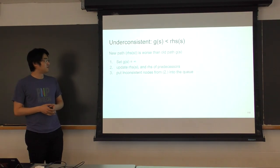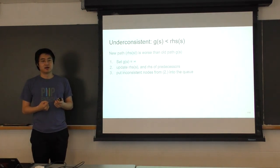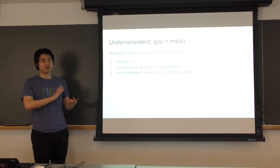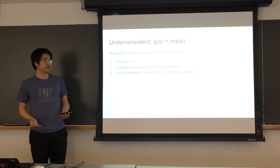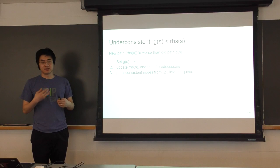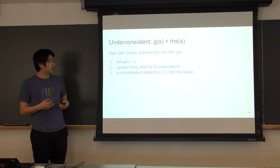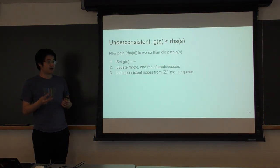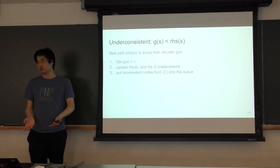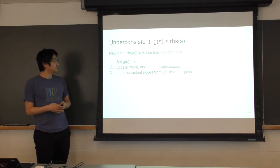For an underconsistent case where the new path is worse than the old path, we don't actually know what the best path could be. It could be the new path that we got, or it could be something better than the new path. So we set G to be infinity because we don't know, and then we will update our RHS according to the new information that we got, and then we will tell this to the predecessors of the node. And then we'll put everything into the queue so we can recalculate.